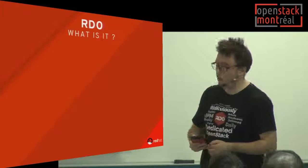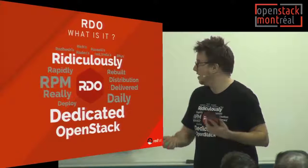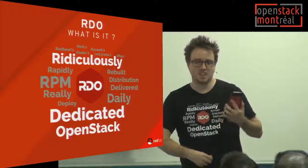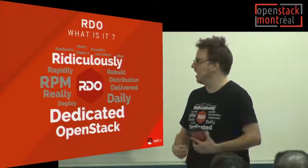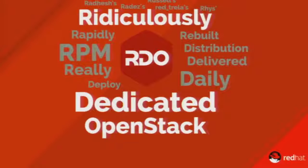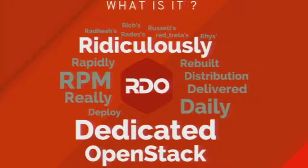This brings us to RDO. What's RDO? We have no idea. So the community manager, he brought us these shirts in Tokyo at the previous summit as a kind of a running gag, right? Because I don't know what RDO stands for, and I don't believe anyone really does. There's some level of consensus around RPM distribution of OpenStack. I think that kind of makes sense, but there's otherwise this kind of running gag.